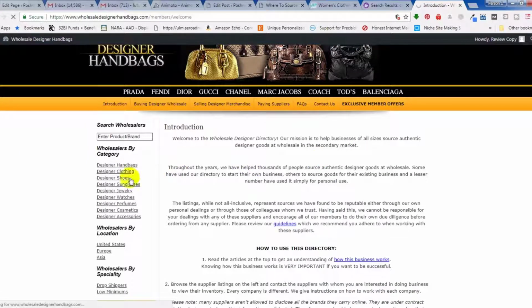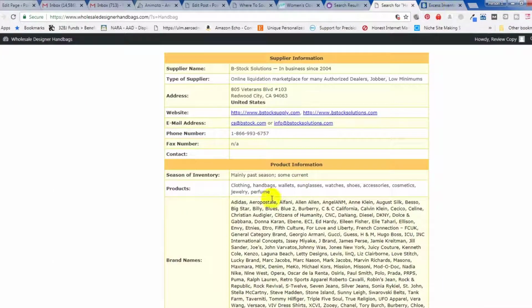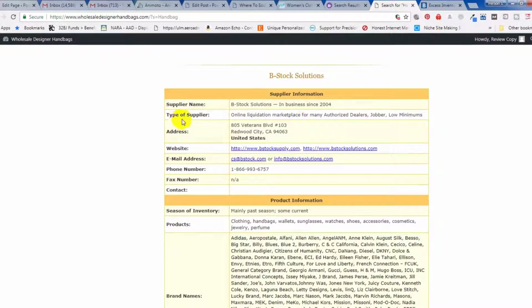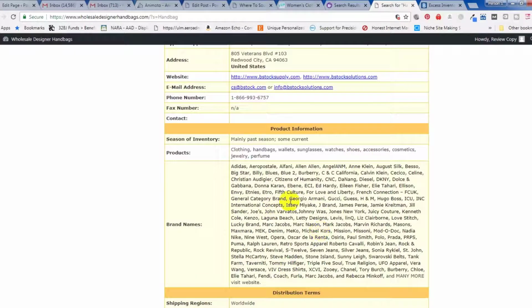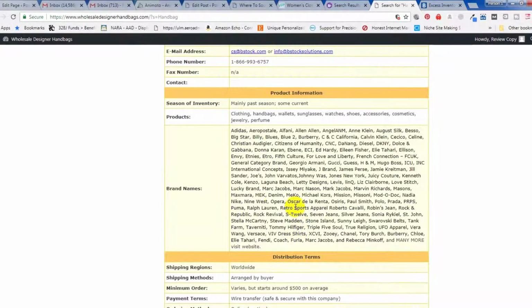I'll check out one of these directories real quick just so you guys can see. Let's go to this one. Actually, before we go there, it tells you the supplier name, what type of supplier it is, their address, gives you the website, all the contact information, tells you in a nutshell pretty much what they sell. Here's a whole list of exactly what they sell, so before you go to the website you can make a decision if you want to check it out or not beforehand. Minimum, that tells you their minimums. That's very important. This one varies, but starts around $500 on average. That means you need to have a minimum order of $500 in order for them to ship something to you.